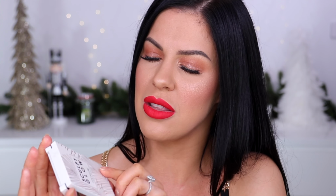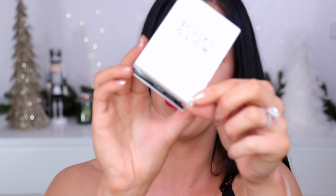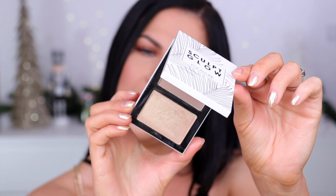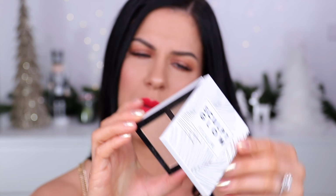I actually discovered them because so many of you were like, Nikkia, you have to test Focallure, let us know what you think. And it's just turned into us doing so many videos testing their products. But I'm obsessed with the highlighter in this little palette. So this is the Focallure Sculpt Glow palette. This is what it looks like, and this is the shade 3, which is Ipanema Sun and Champagne Glow.